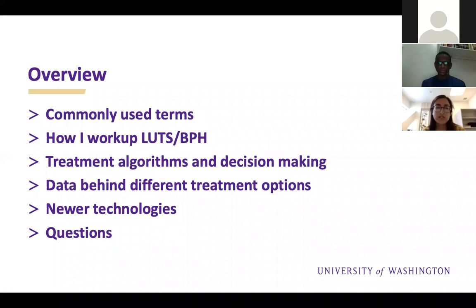Just because the terms that we use to talk about BPH can vary from region to region, I'm just gonna go over the acronyms that I'll be using in the talk so that that makes sense going forward. And then I'll talk a little bit about how I work up lower urinary tract symptoms in BPH, understanding that the resources and the equipment used to do that type of workup can be quite different. I'll talk a little bit about the different treatment algorithms that I use in surgical decision-making, some of the data behind the different treatment options, and I'll touch on some of the newer technologies that are on the market now for BPH treatment.